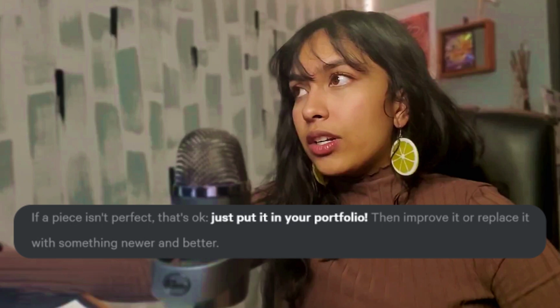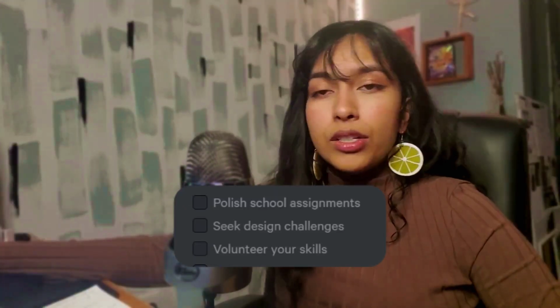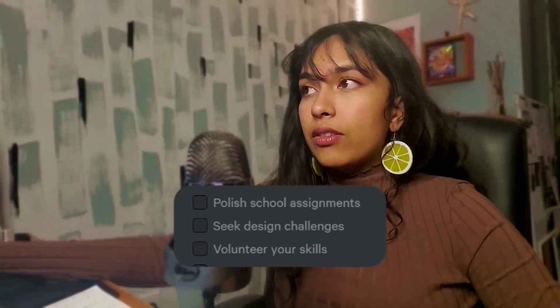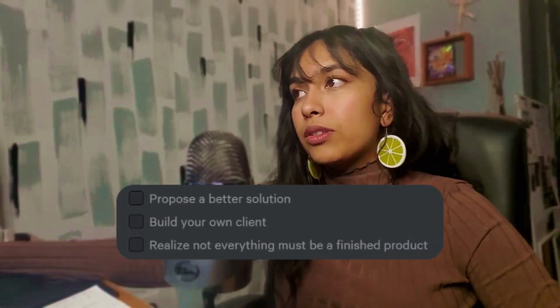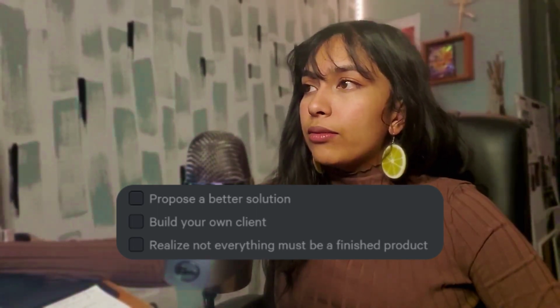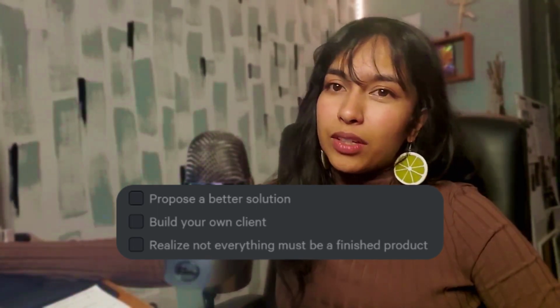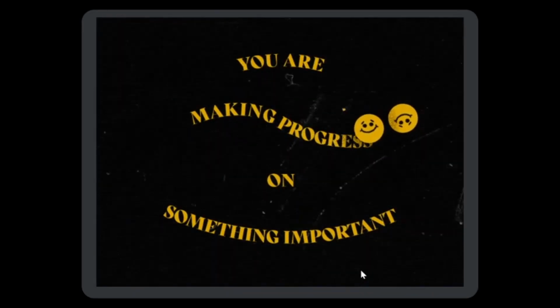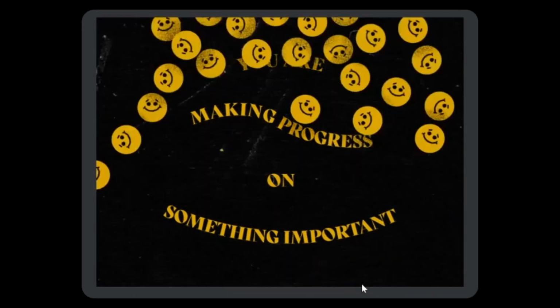To get started on your portfolio today, polish school assignments, seek design challenges, volunteer your skills, propose a better solution, build your own client, realize not everything must be a finished project. You are making progress on something important.